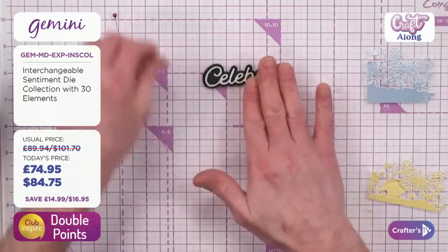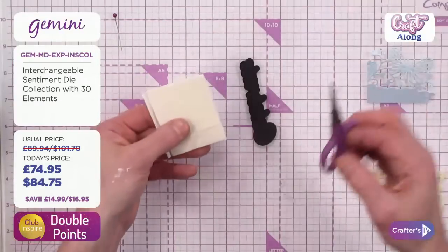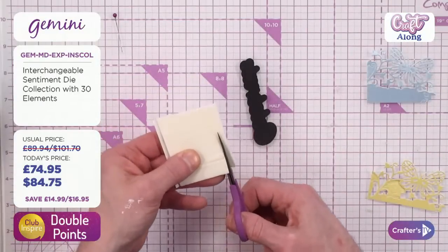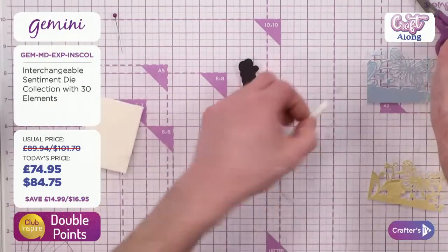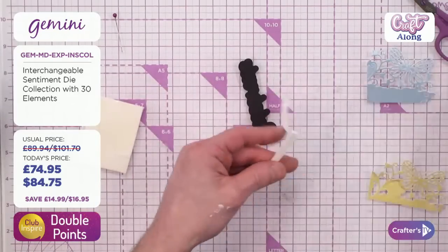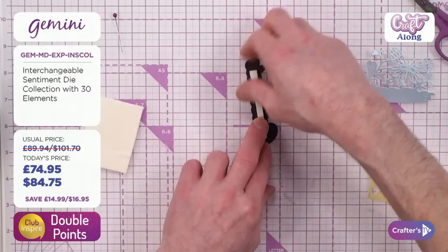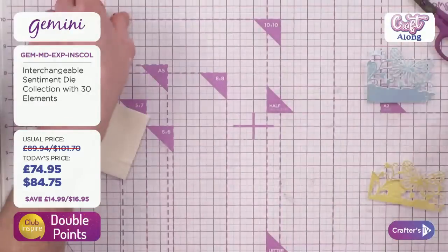So we can set that, well, before we set that to the side, let's bring in our pads again. And I'm going to cut a relatively small strip and peel this one off. So if I peel that back and off, and then I'm going to run that one along. So there's our sentiment, will be good to go.